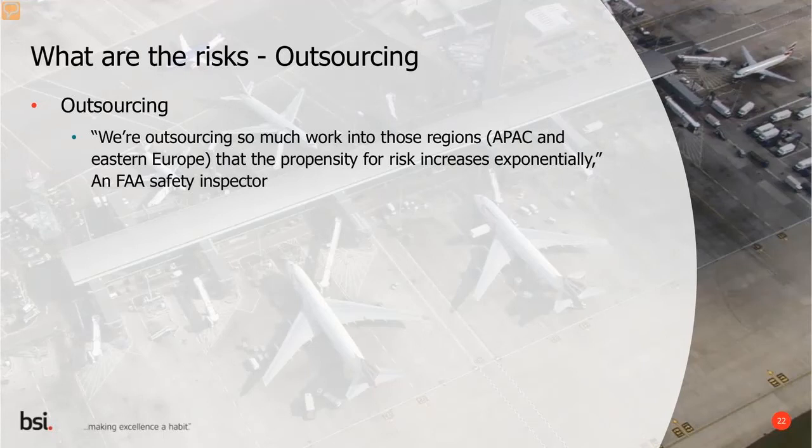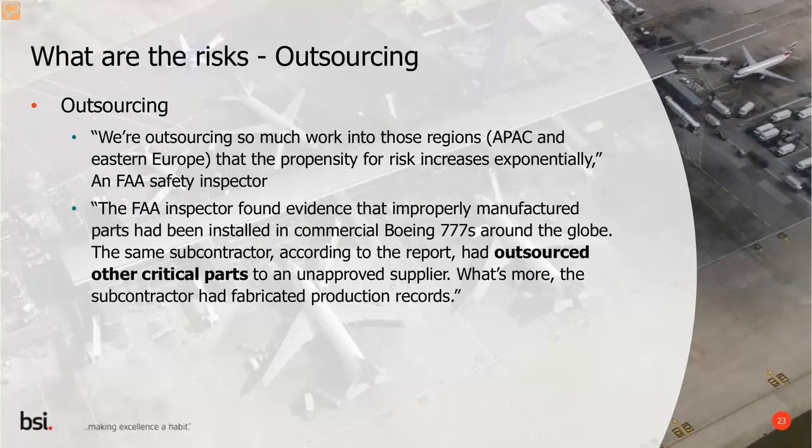This is a statement from an FAA inspector. So it's a geographical risk that he was particularly highlighting there. An example is that helicopter crash I mentioned earlier on, where they had Chinese electronic components that somehow got into the engine management system. The inspector found, this is in a different case, the inspector found evidence of improperly manufactured parts having been installed on Boeing 777s around the world. The same subcontractor, according to the report, had outsourced other critical parts, so we don't know what they are, to an unapproved supplier. And what's more, the subcontractor had fabricated production records.